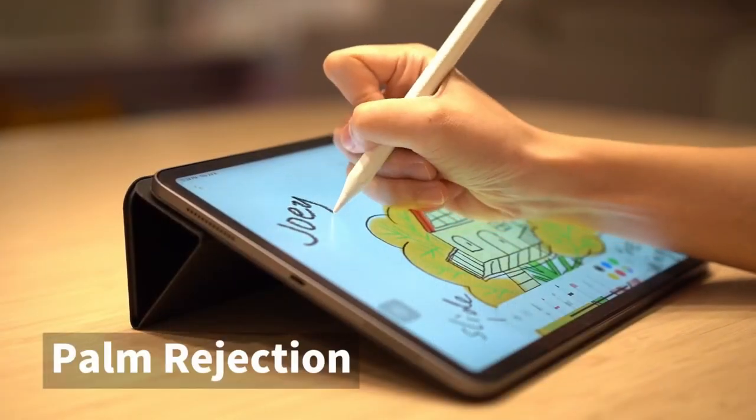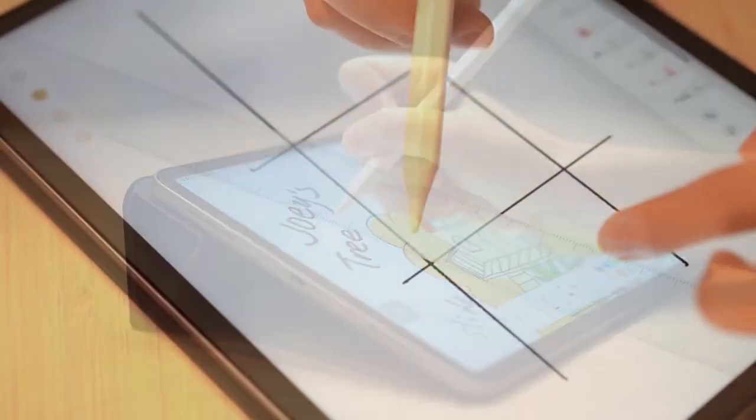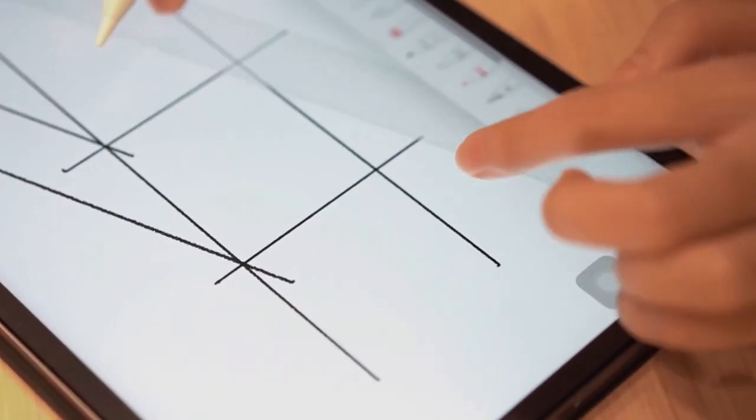Finding the perfect pen for your iPad mini 7 A17 Pro can greatly enhance your productivity and creativity.